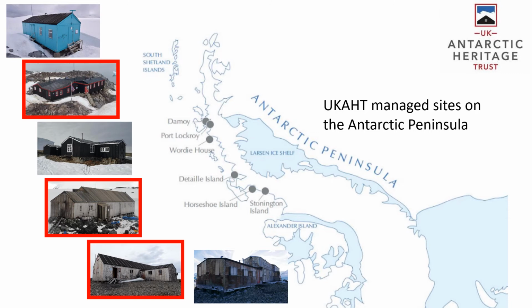UKAHT now operate this as a manned base through the austral summers, having a team there which manages the living museum that we have there, as well as the Penguin Post Office I mentioned earlier.